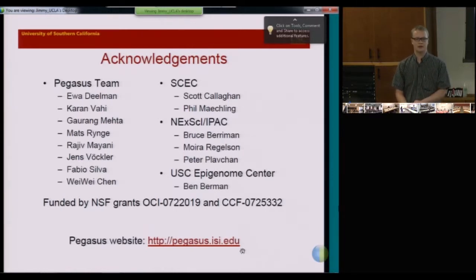So right now we're running workflows that have on the order of millions of tasks. That galactic plane workflow that I showed earlier, each one of those workflows has, I think, 10 million tasks. But there are tricks. Pegasus uses a DAG-based workflow representation, which means you have to list out all those tasks. But there are ways to create hierarchical workflows so that you can split it up into smaller pieces to make it more manageable.